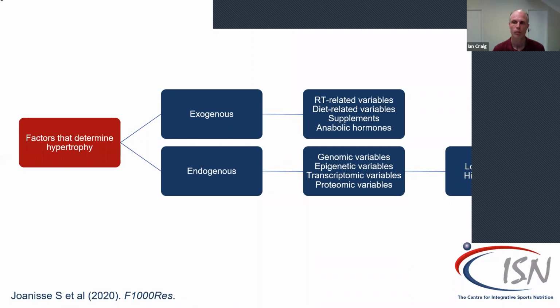Now, muscle hypertrophy can be influenced by certain factors, and we can group them into 2 categories. So we have exogenous variables and endogenous variables. Your exogenous variables or factors are those that are related to resistance training, so for example, overall load, overall volume, the number of reps, time under tension, etc. Diet-related variables, so we have total energy intake, protein intake, etc. Supplements, there are some supplements that may aid muscle hypertrophy. It does depend on the individual though. And then the administration of exogenous anabolic hormones.